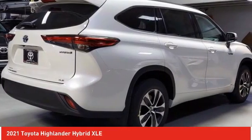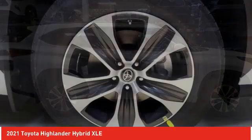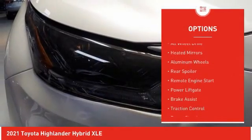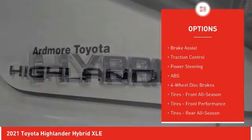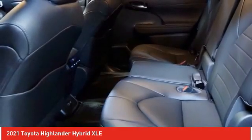A 2010 top safety pick, the Highlander is where substance meets style. Here are some of this vehicle's great options: tire pressure monitor, blind spot monitor, all-wheel drive, heated mirrors, aluminum wheels, rear spoiler, remote engine start, power lift gate, brake assist, traction control.